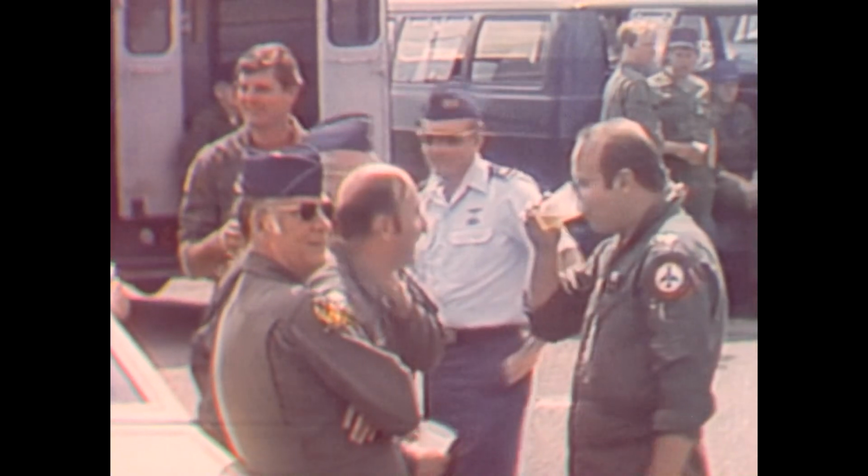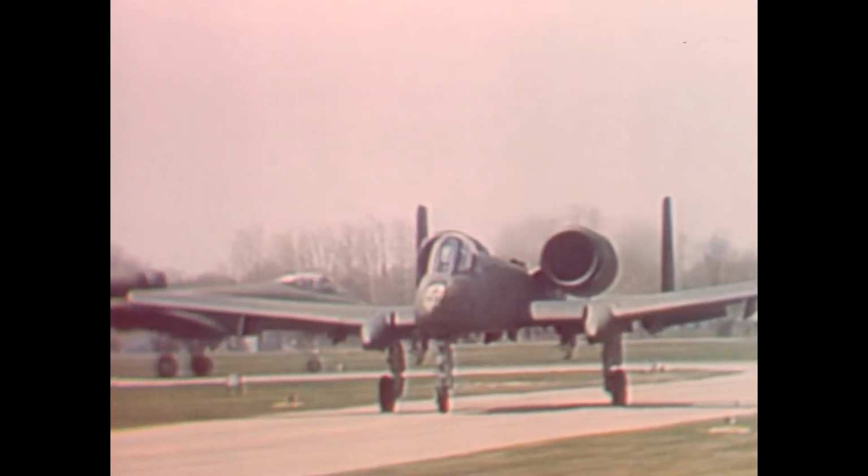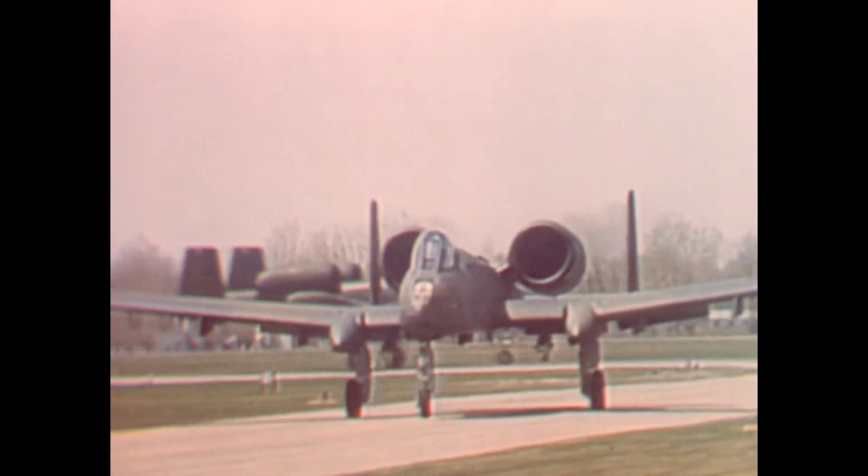All aircrews and maintenance personnel participated, and it gave everyone an opportunity to discuss what was learned and what could be improved for Wolverine Flag 83. In summary, all exercise learning objectives were met.